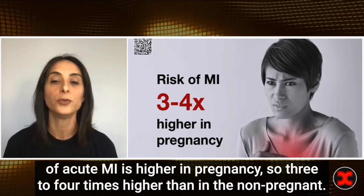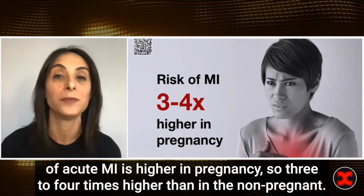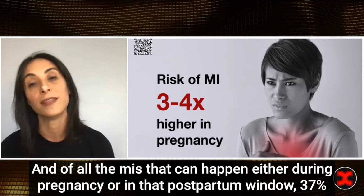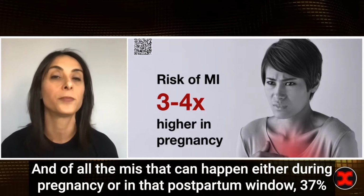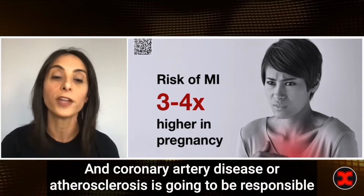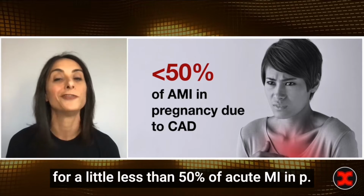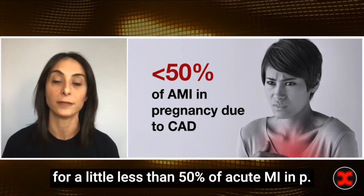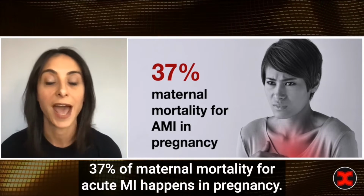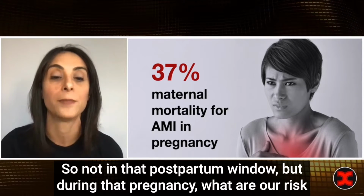But the risk of acute MI is higher in pregnancy, so 3 to 4 times higher than in the non-pregnant state. And of all the MIs that can happen either during pregnancy or in that postpartum window, 37% are going to be while the patient is pregnant. So that's our patient right now. And coronary artery disease or atherosclerosis is going to be responsible for a little less than 50% of acute MI in pregnancy. And why do we care about this? So why is this important? 37% of maternal mortality for acute MI happens in pregnancy. So not in that postpartum window, but during that pregnancy.